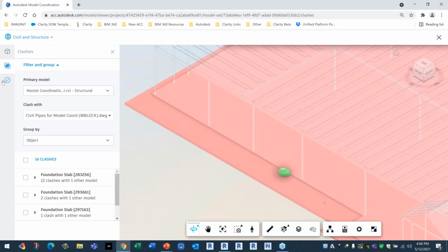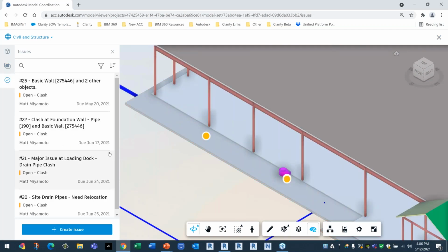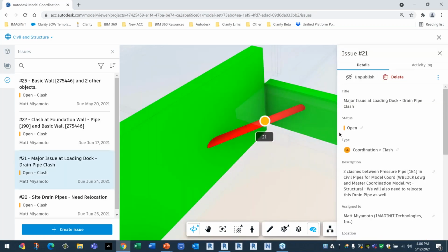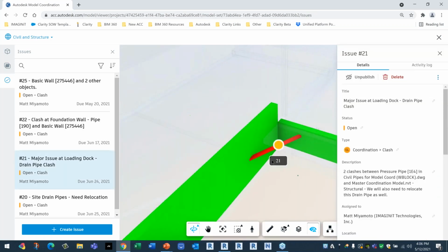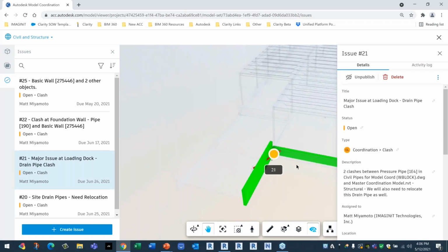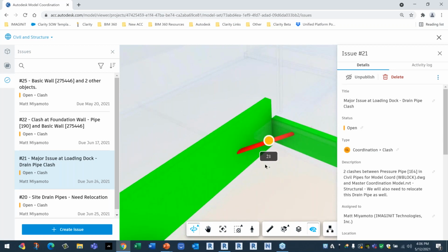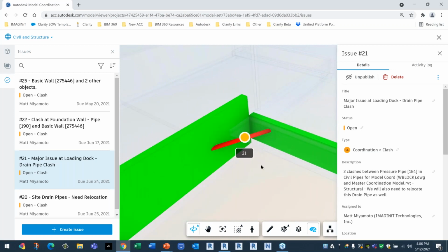And again, I can look at any issues that are already in play right now. So here's a clash right here. So I found a clash at the loading dock area, also assigned to Matt. You can see where that drainage pipe is just going right through the walls there, and we'll need to move that because that was an existing condition that was modeled here. We're trying to figure out what we need to move.